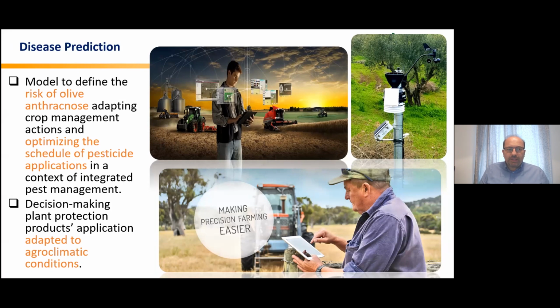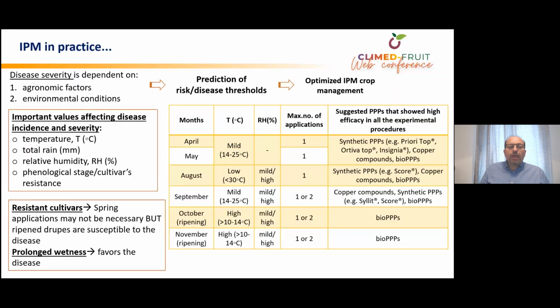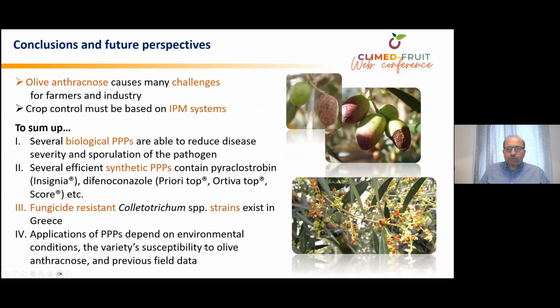However, now the growers want to have a decision support system that is going to include a mathematical model that is defining the risk of olive anthracnose in order to optimize the scheduling of fungicide application, adapted to the agroclimatic conditions of their particular olive orchard. So a mathematical model will consider very important values that affect disease incidence and severity, such as temperature, total rain, relative humidity, phenological states and the cultivar resistance. Having all this information, the decision support system will guide the grower when they have to spray with the appropriate biological or synthetic pesticide.